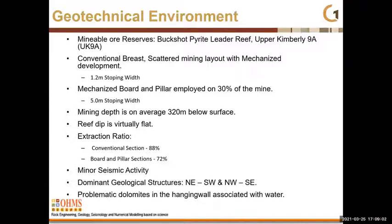There's only minor seismic activity on the mine, and the dominant geological structures on the mine strike in the northeast to southwest direction and not northwest to southeast. These geological structures don't have a major influence on mining layout and mining.